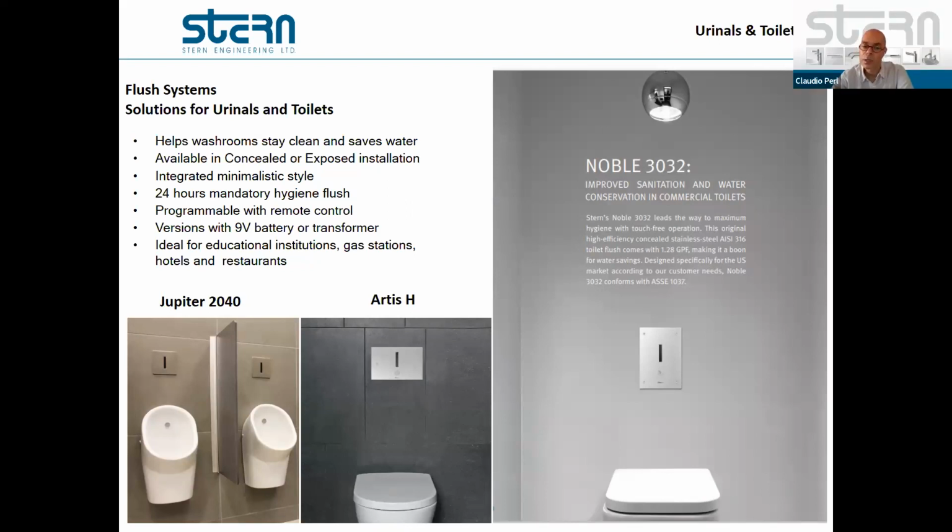So we continue with the flush systems. In Canada in particular, we come in with this more European style possibility, which is the concealed WCs and urinals. We see this more often being specified. As you know, we also have exposed WCs and urinals, but we see that more and more architects and interior designers like the look of the concealed WCs and urinals. We have this in all different types of finishes, all different varieties. If it's stainless steel 316 or any type of finish available, we can produce that. The 24-hour mandatory hygiene flush comes with the product and is absolutely a must. This is ideal for all types of institutions, educational institutions, or any high traffic areas.